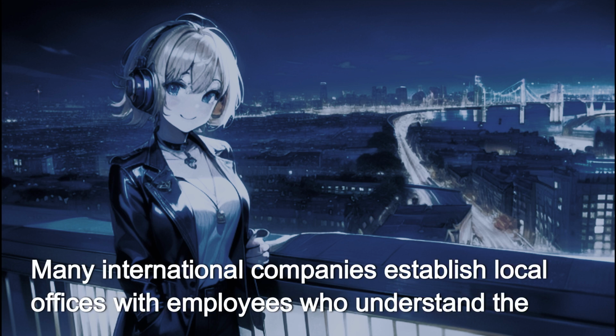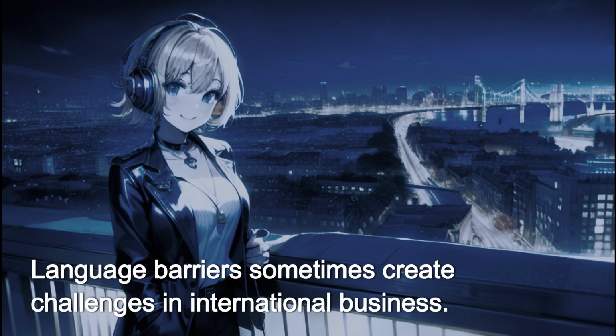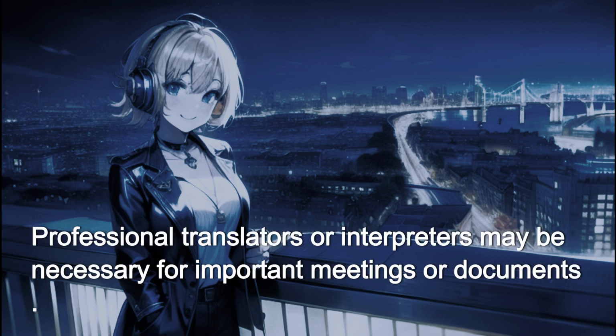Many international companies establish local offices with employees who understand the market. Language barriers sometimes create challenges in international business. Professional translators or interpreters may be necessary for important meetings or documents.